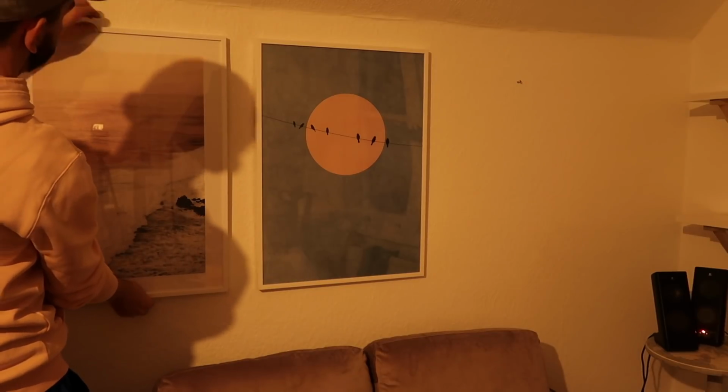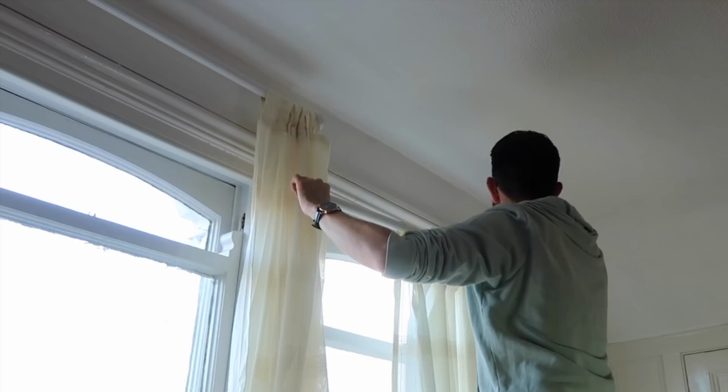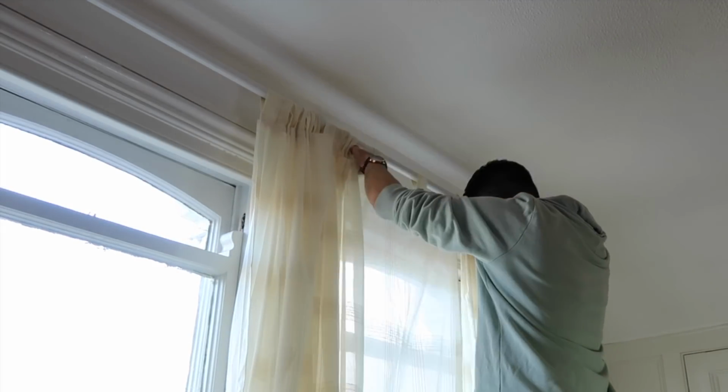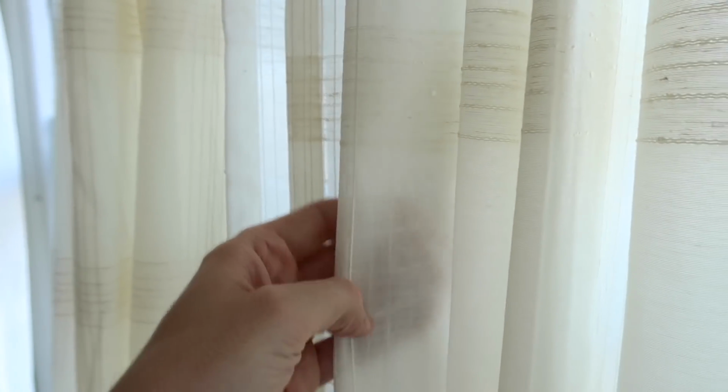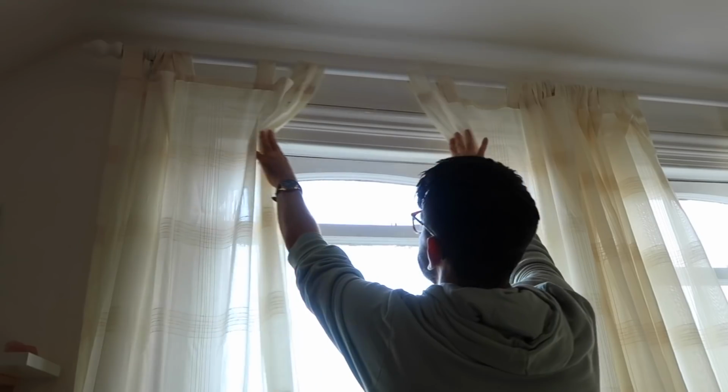Next up, I hung some new curtains that I found second-hand in trade. These were £3 for a pair, and they're this lovely linen style fabric with a nice woven design on. I thought they were quite Anthropologie style, really nice and an absolute bargain. I was so pleased with them. They fitted perfectly as well.